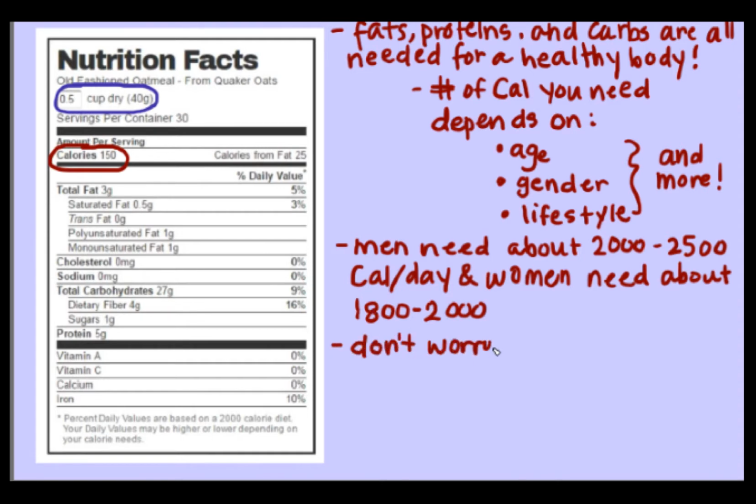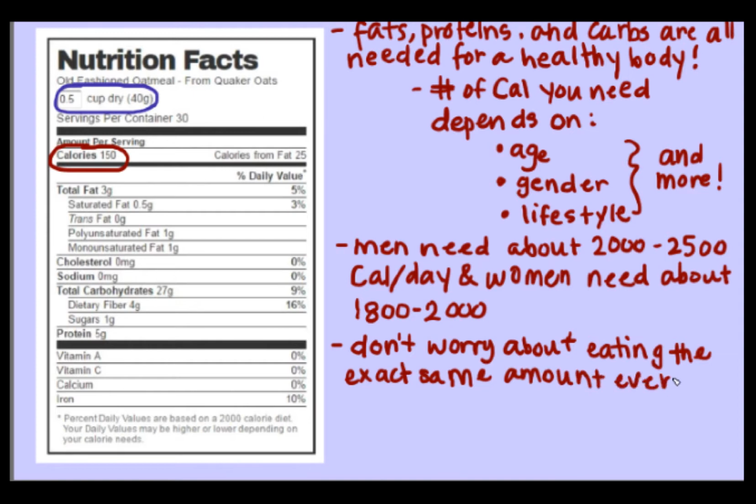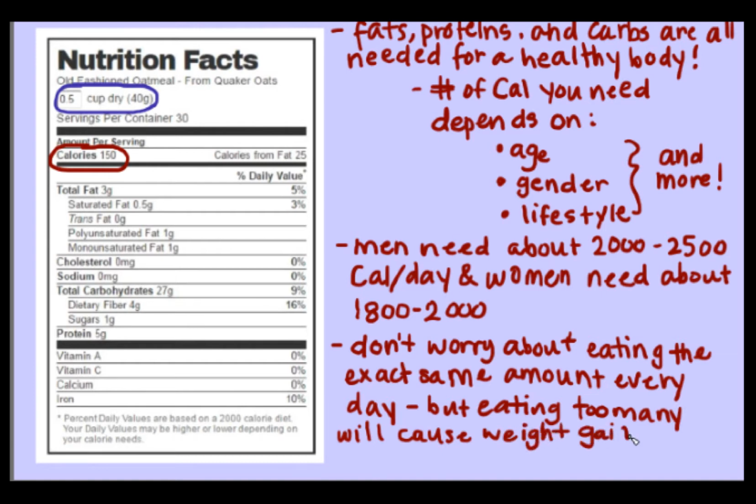You don't have to eat this exact number of calories every single day. Some days, you might just feel less or more hungry. But in general, you should make sure it all averages out if you want to avoid gaining weight by eating too many calories or losing weight by eating too few.